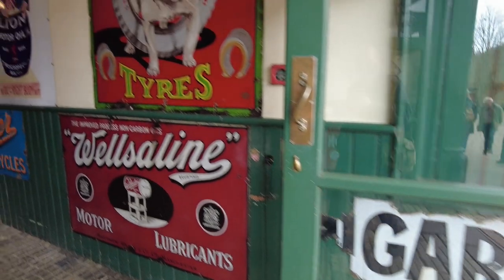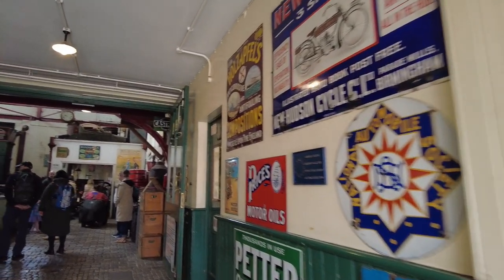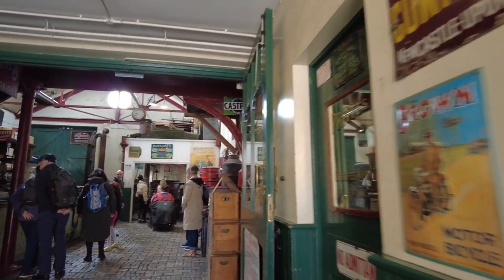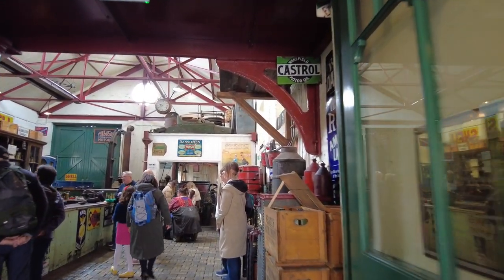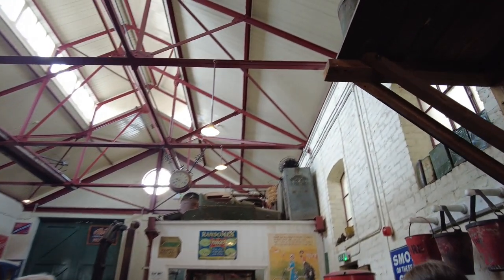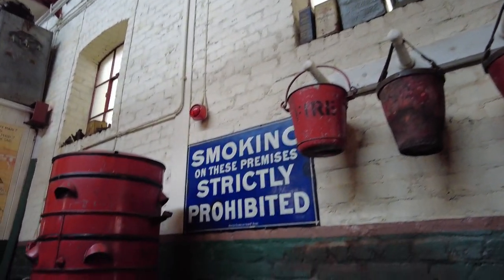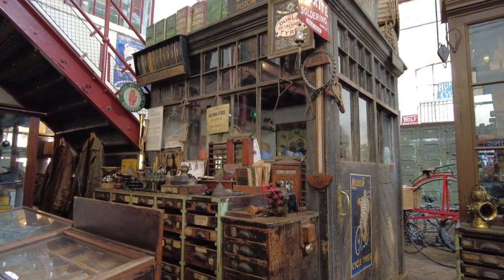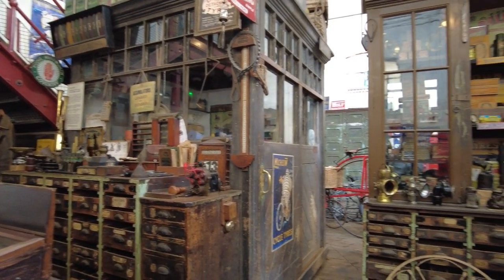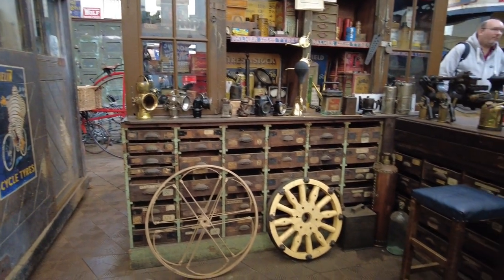Let's take a look around the garage. Note the cobbled floor. Place for everything, and everything in its place.